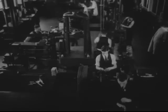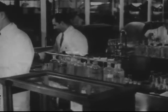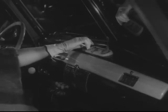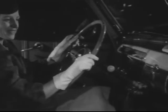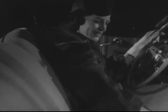Here, standards of quality for materials are established and safeguarded. And here research men try to find out all there is to be known about these materials and the parts made from them. For this, they use many ingenious research instruments. This upholstery, for example, wasn't chosen by guesswork. It will continue to look good for years.